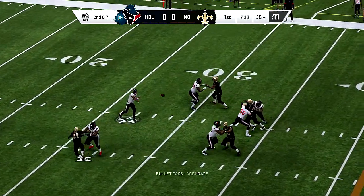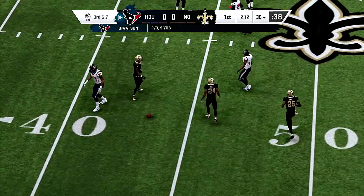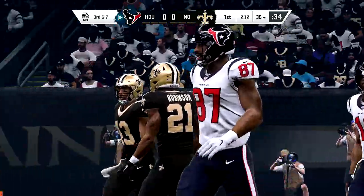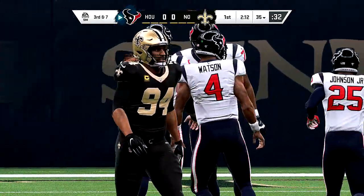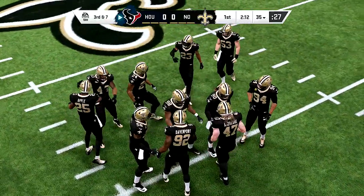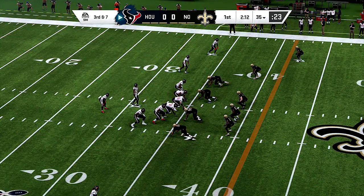Looking to throw again on second down. Watson, and that is incomplete. He couldn't hold on through the contact. You get a tight end like this, and you know he's used to dishing out punishment, but here, he's one that has to absorb the contact, and as a result, unable to hold on to the football. They head to the line facing a 3rd and 7 following the incompletion on second down.